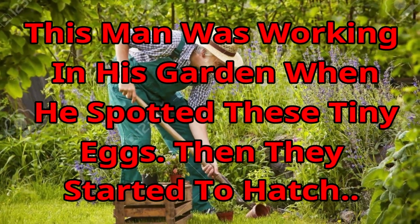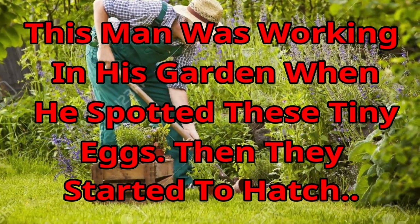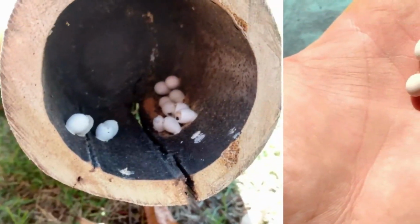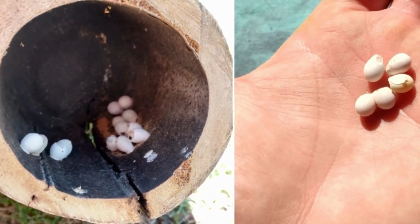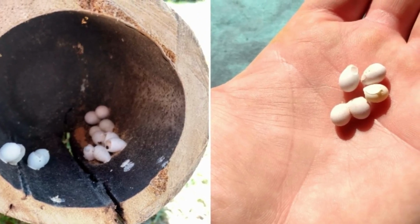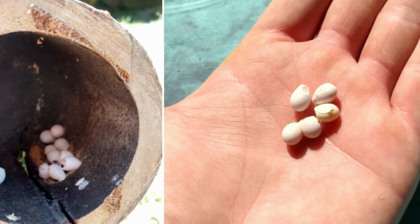This man was working in his garden when he spotted these tiny eggs. Then they started to hatch. It was a beautiful day, and the sun was beating down on the garden. As one man worked his way across his property, though, something unusual caught his eye: some tiny eggs inside a hollow log.